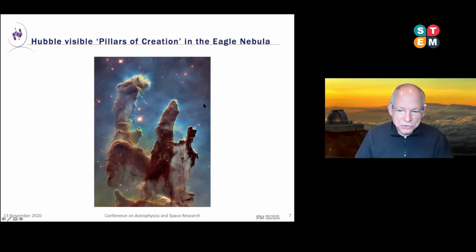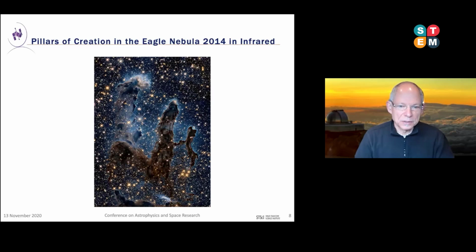Now, why do we want to look in the infrared? And this is an example. This is a Hubble Space Telescope image of the Eagle Nebula. This is also called Pillars of Creation. It's been around a lot. This was, I believe, taken with Wide Field Camera 2 or perhaps ACS in visible light. And then this is what it looks like in the infrared. This is a Hubble image taken in 2014.